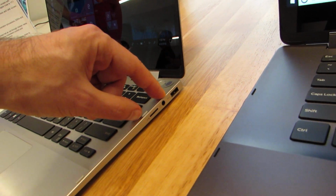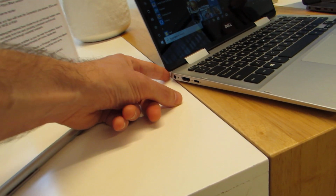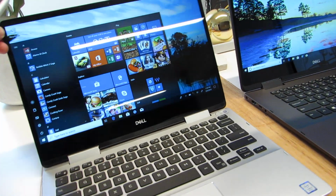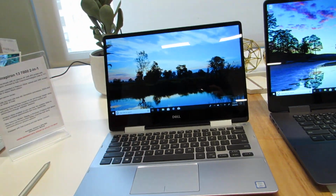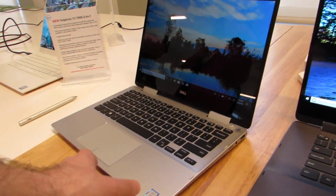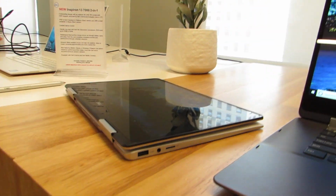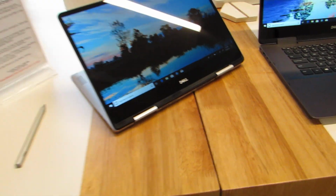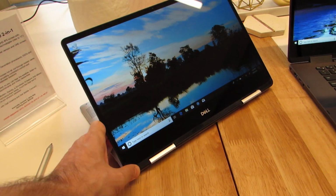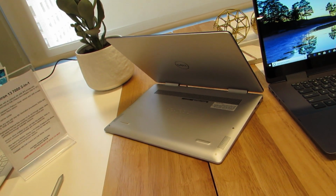In terms of ports and functionality, we've got a USB Type A port here, a micro SD card slot, and a headset jack. On the other side, we've got full-size HDMI, USB Type C, and a headset jack. It's compatible with Microsoft's pen technology, so you could use a Surface Pen or a Dell pen or whatever on this device. It's got a 360-degree hinge, so you can flip it all the way around and use it like a tablet. You can prop it up and use it in tent mode, or use it in stand mode for watching videos or presentations. So it's a pretty versatile little machine, and it's got a relatively thin and light design as well.